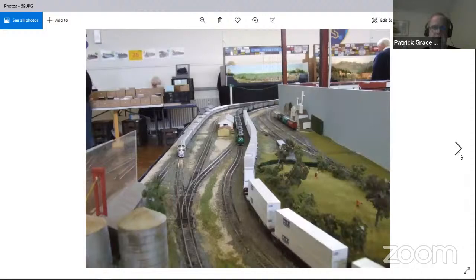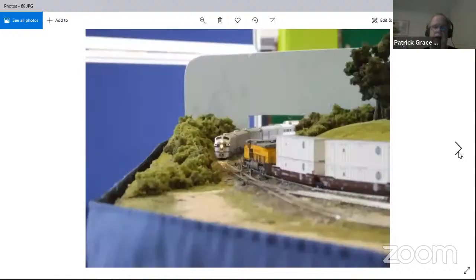And another view of Buda at an exhibition again. Basically, the station building and the creamery hadn't been completed. Most of the rest of the layout had, and we just ran out. It just ran out of time before it was due out to somebody.